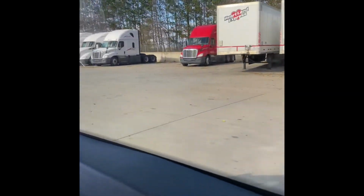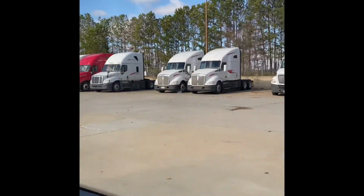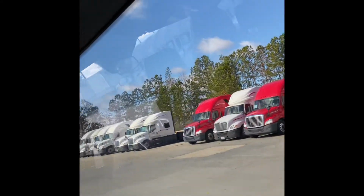Service trailers here. Oh, really? Yeah. And these are, once again, these are trade trucks. They're moving out, going bye bye. Really? Mm-hmm.